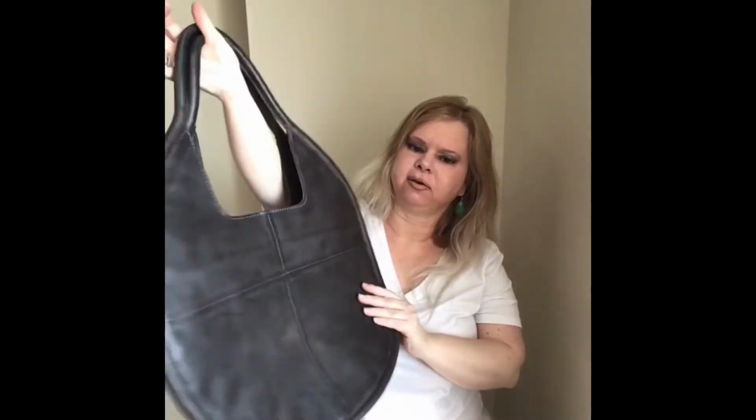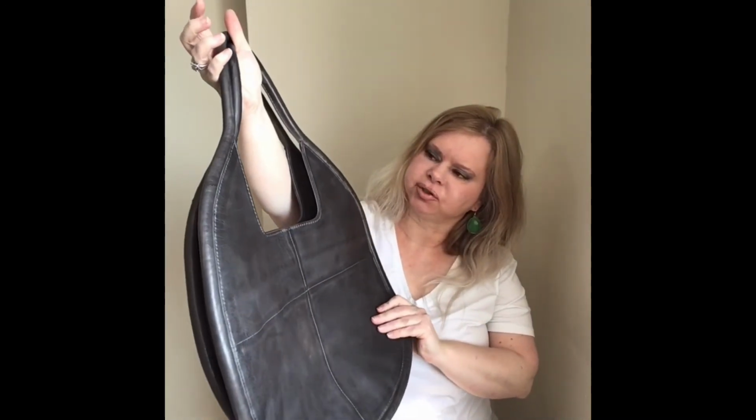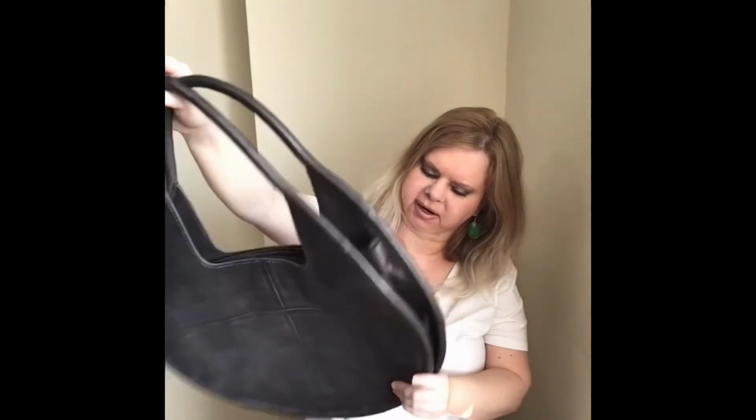So I'm really excited. I think I should spray it down, and it's so soft. I'm sure it's going to get some scratch marks on it. It's really, really soft. So I'm really, really happy to get this bag, and I hope you like it too.